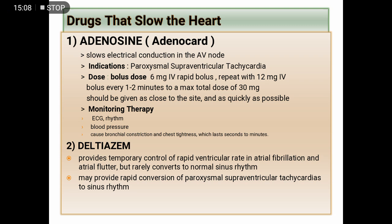What are those drugs that slow the heart? That includes adenosine, or Adenocard. It slows electrical conduction in the AV node. The indication is paroxysmal supraventricular tachycardia. The bolus dose would be 6 milligrams IV rapid bolus. Repeat with 12 milligrams IV bolus every 1 to 2 minutes, with a maximum total dose of 30 milligrams, given as close to the site as possible and as quickly as possible. We have to monitor the ECG rhythm and blood pressure; it can cause bronchial constriction and chest tightness, which lasts seconds to minutes. We have diltiazem as well.